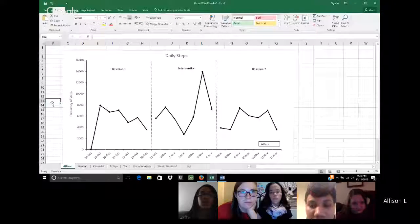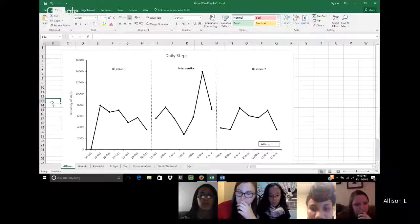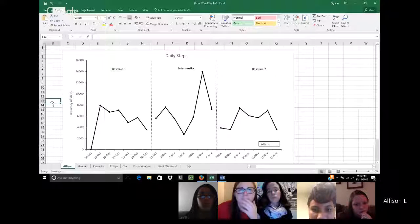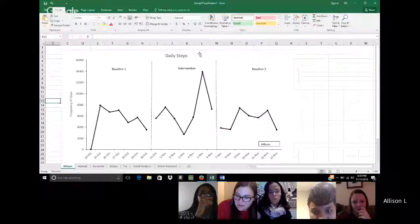Before starting this, I knew that I wanted to increase my daily steps and exercise more. So with that being said, I started trying in the baseline. Then in the intervention, I think my reinforcement really kind of upped that. I actually signed up to do a 5K, so that was kind of where the spike went there. Baseline 2, I kind of dropped back. I don't know if it was just no more reinforcement. Not really sure what happened there. And then the weekends, I know that I don't really get that many steps on weekends. I'm not really that active, so I saw a decrease there.